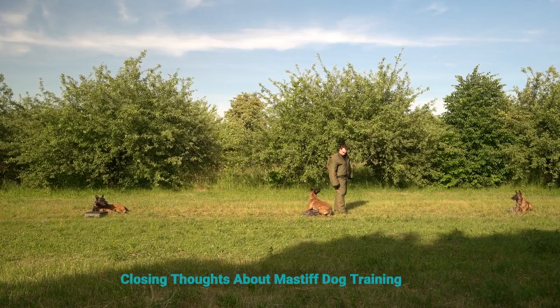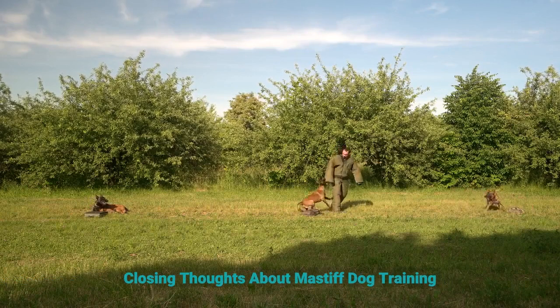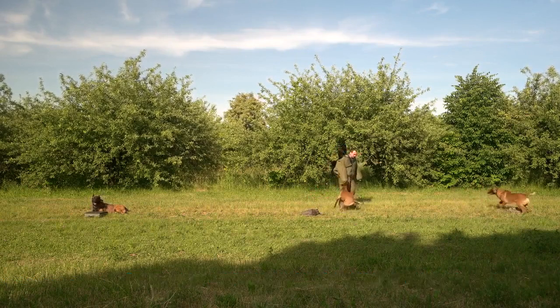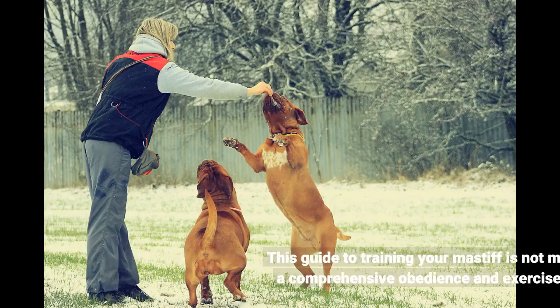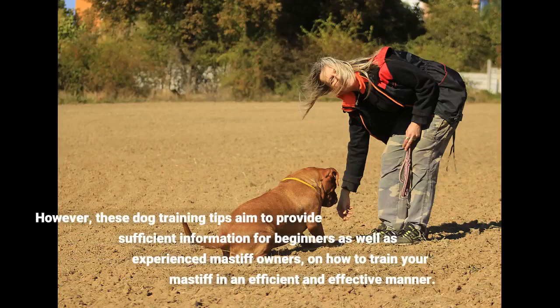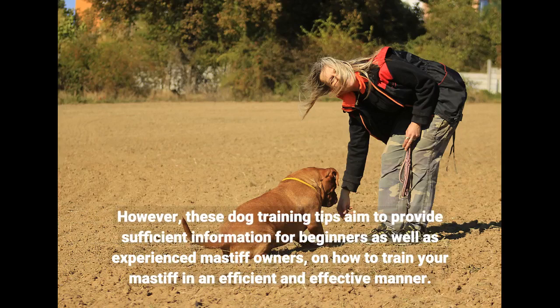Closing thoughts about Mastiff dog training. This guide to training your Mastiff is not meant to be a comprehensive obedience and exercise tutorial. However, these dog training tips aim to provide sufficient information for beginners as well as experienced Mastiff owners, on how to train your Mastiff in an efficient and effective manner.